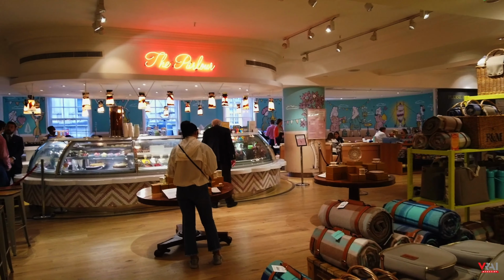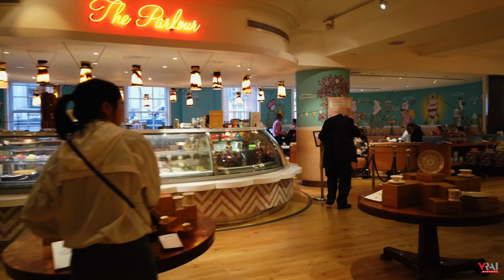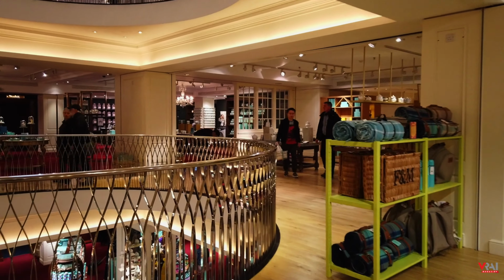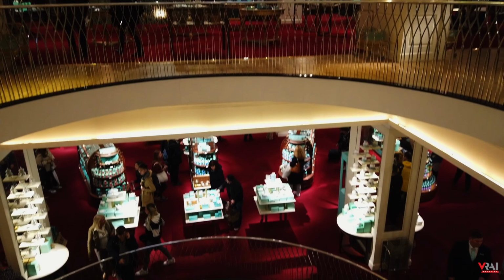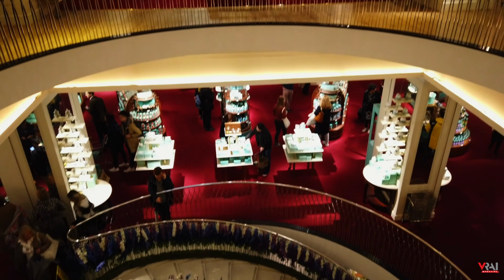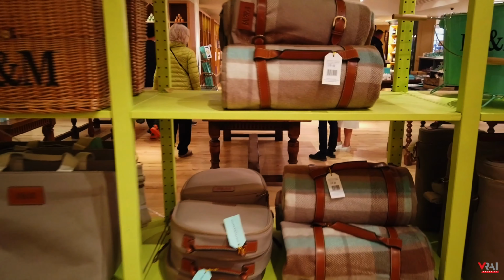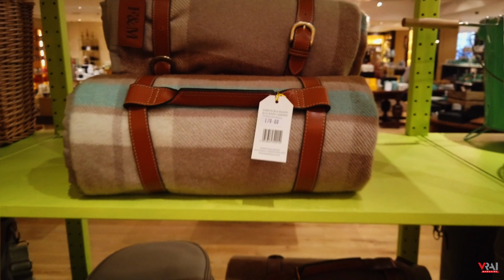Oh, they've got a little parlor here, and some gelatos, and a little sit-down place to eat. I'll show you. Center stairwell. So, a lot of picnic stuff. Look at all this. Picnics. $70 for a picnic blanket. Okay. Very nice.